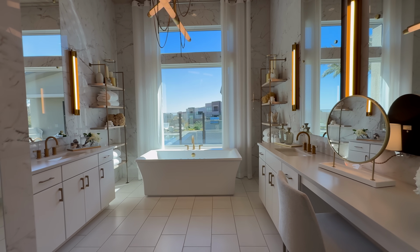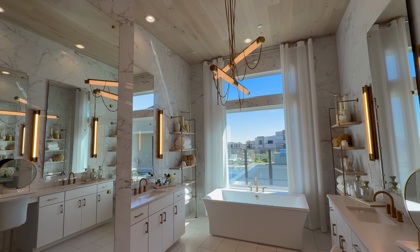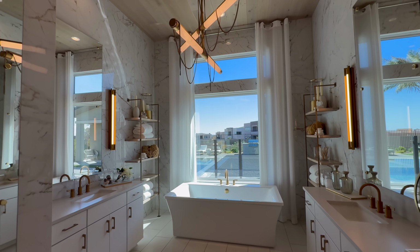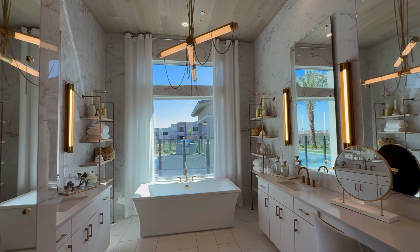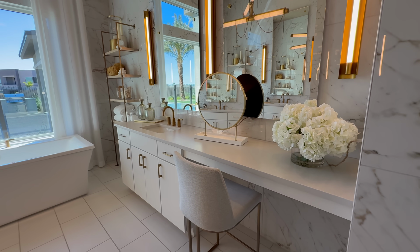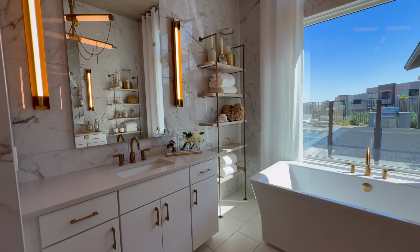And then look at this. Okay. So in here, you see the porcelain tile, but then you have the white oak accent ceiling. Not to mention, look at that gorgeous light fixture hanging down. You got your rectangular freestanding tub, a picture window, an additional window right above there. Look at the gold sconces. Perfect. You have a cosmetic area right here, quartz countertops, the same cabinet fronts we've been seeing throughout the home, and then his and hers vanities.